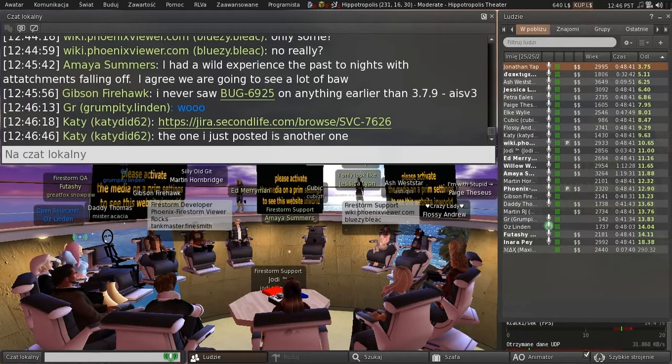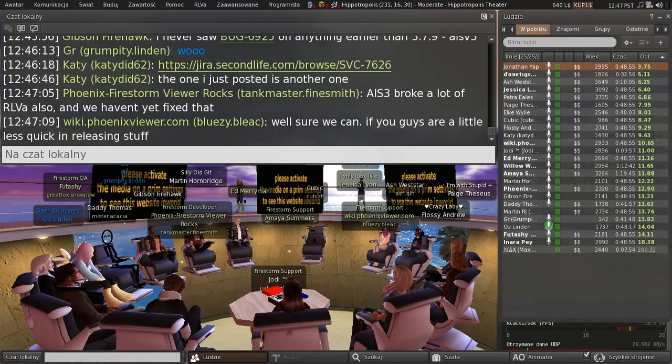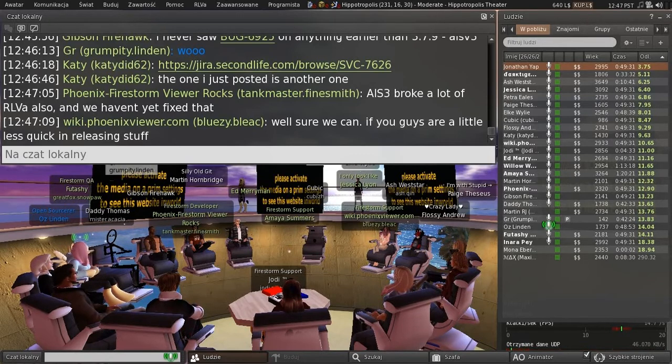And I understand it. Which one is that, Katie? Script object? Oh, yeah, 7626. SVC 7626. Script object attachment doesn't appear to remove worn object in the viewer. Okay, I'm looking at the internal copy here.